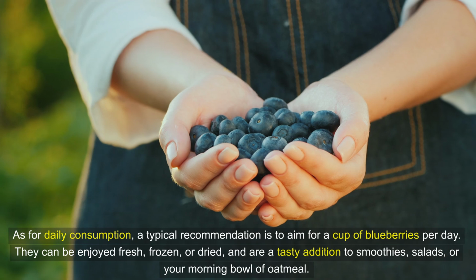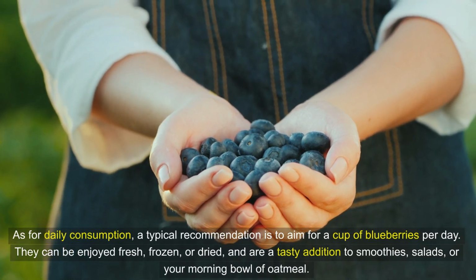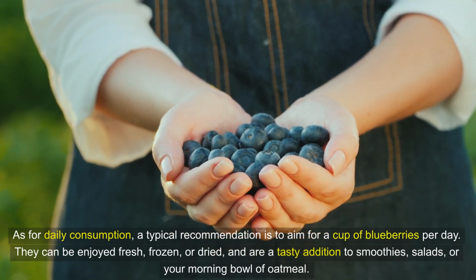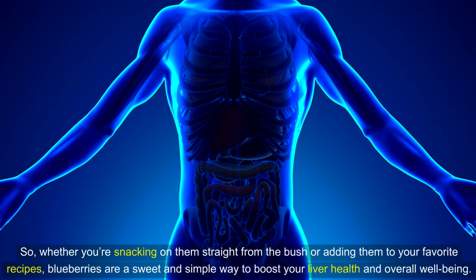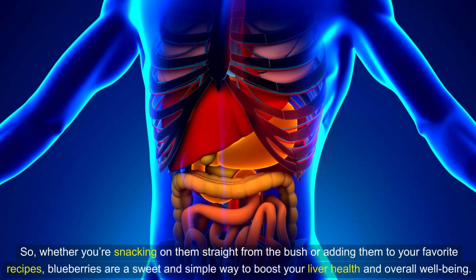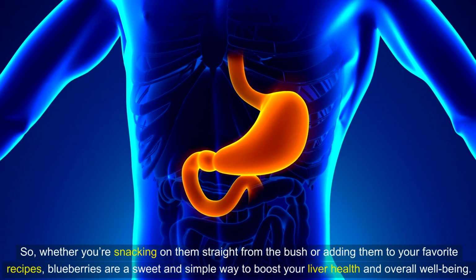They can be enjoyed fresh, frozen, or dried, and are a tasty addition to smoothies, salads, or your morning bowl of oatmeal. So, whether you're snacking on them straight from the bush or adding them to your favorite recipes, blueberries are a sweet and simple way to boost your liver health and overall well-being.